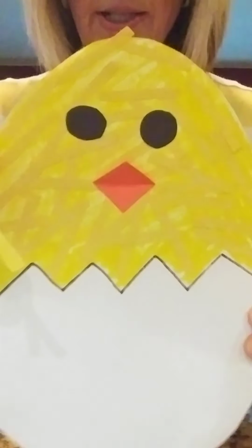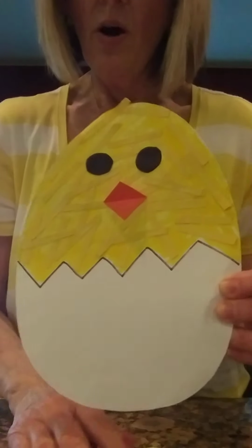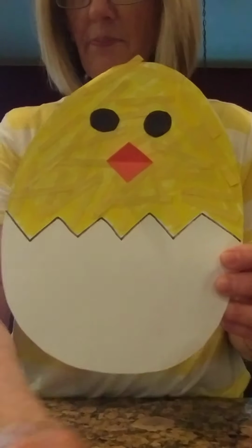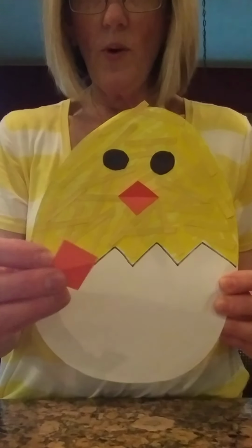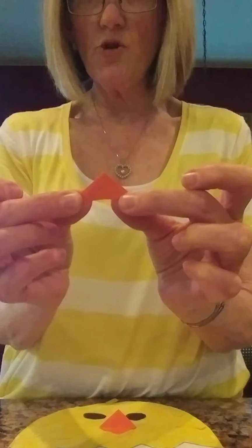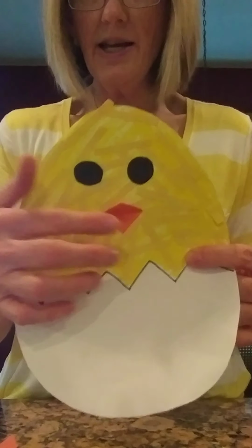and you could even take anything. I cut up little strips of paper, and if I put it really close, can you see them? I don't know. And I covered that all over so it could kind of look like feathers, or you could use yellow feathers or yellow tissue paper to glue all over your chickie. Then if you take a little square piece of paper and you fold that square in two, because we know that 2 triangles can make a square, then you can add a beak to your chickie and then 2 black eyes. You can color them.